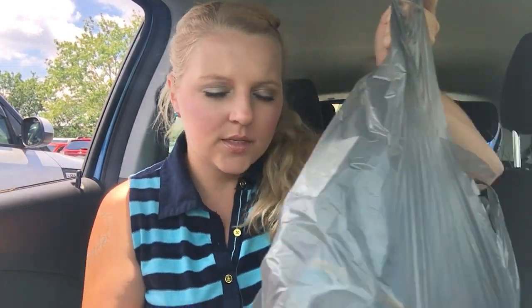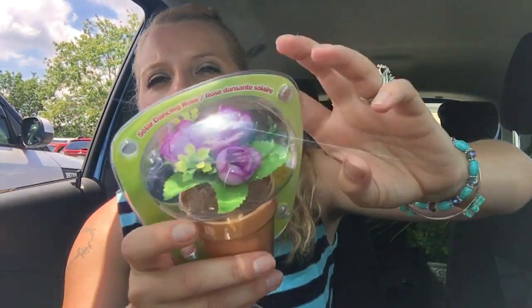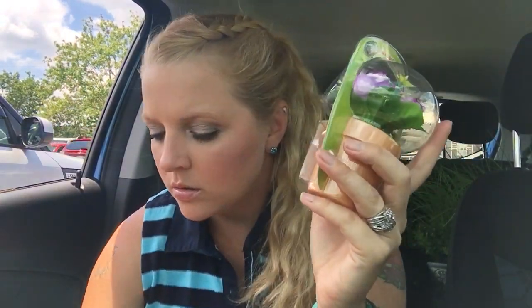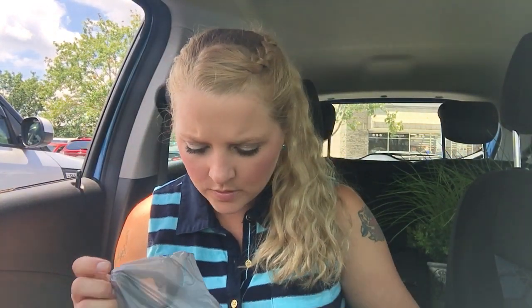So, the next thing here are my drinks. Well, I got a few more things. I got this one. This purple reminds me of my mom, and then the yellow reminds me of my grandma. So that's why I got the pink and the purple, because you can see the yellow. I thought those were really cute.